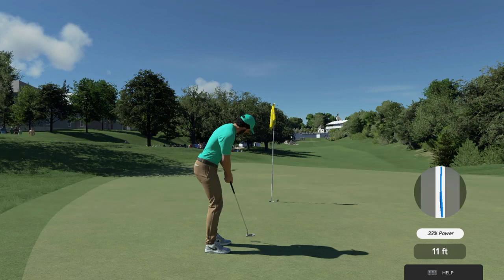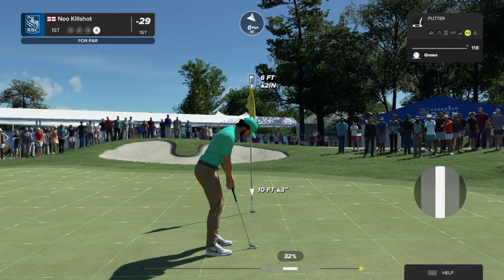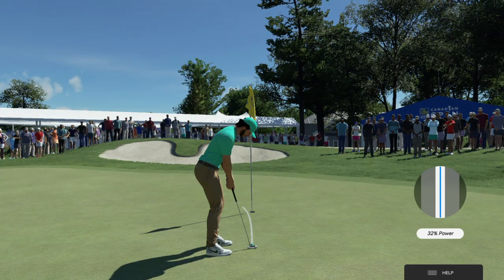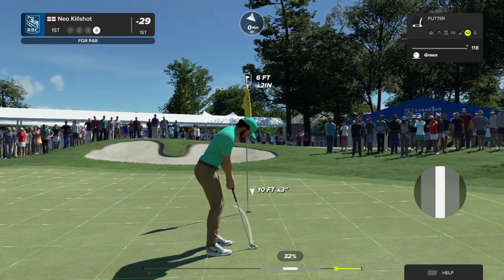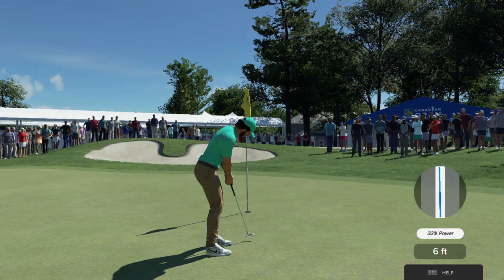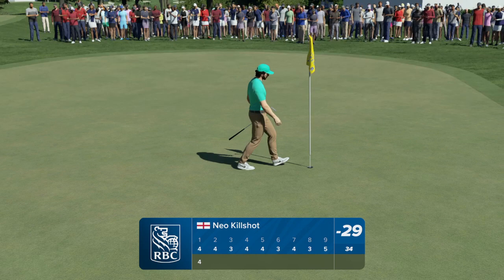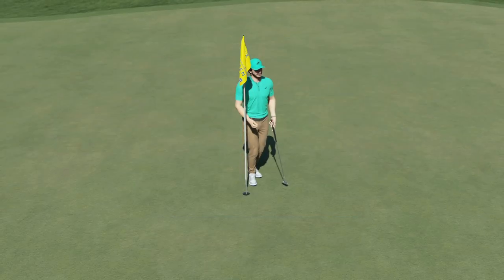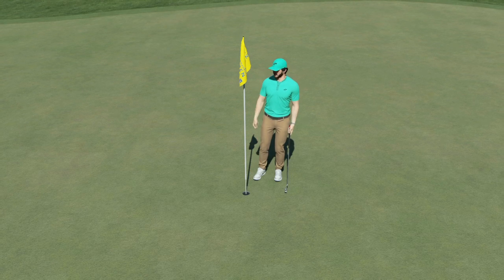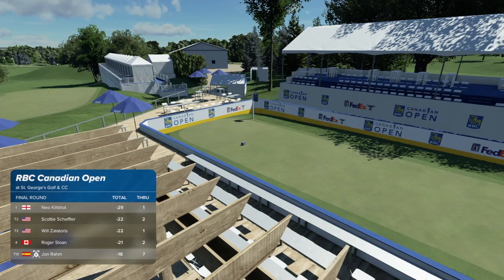This one has eyes for the hole. A bit long on that one. Just 6 feet between him and the hole. Hey, that's a chance. And that's an opening hole par for this player. That's a rock solid par right there. And now that finds him in first place.